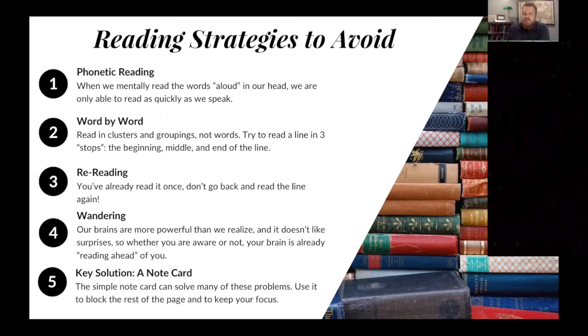And so the key solution to all of this, in my opinion, is the simplest method that you can come up with, and it's simply the note card method. There's nothing revolutionary about it. As the name suggests, you just pick up a note card and you put it on the line that you're reading, and you move that note card every single line as you're reading.